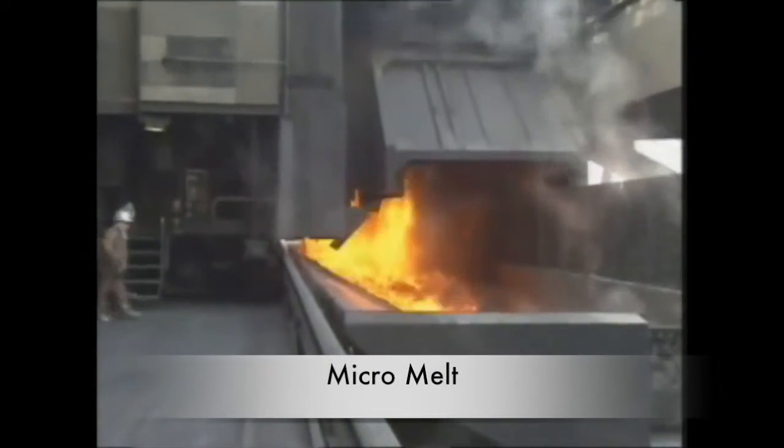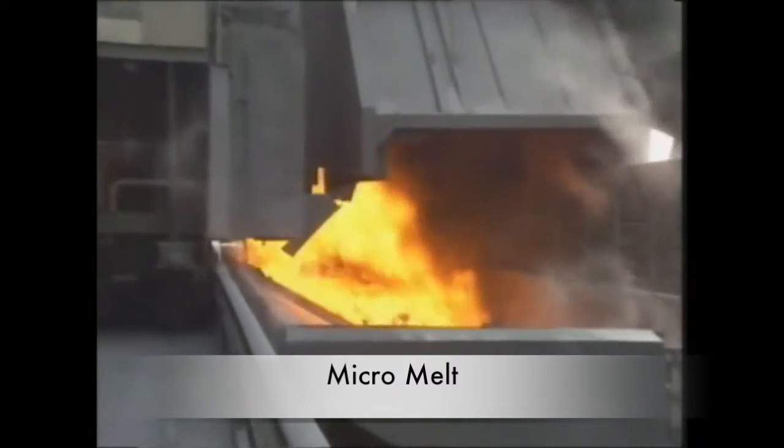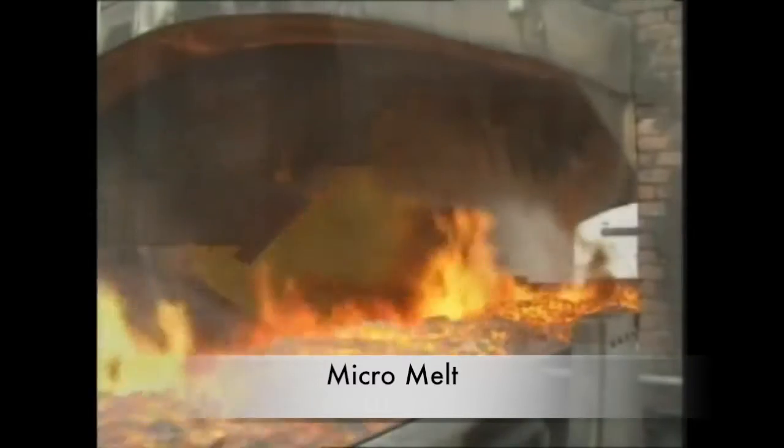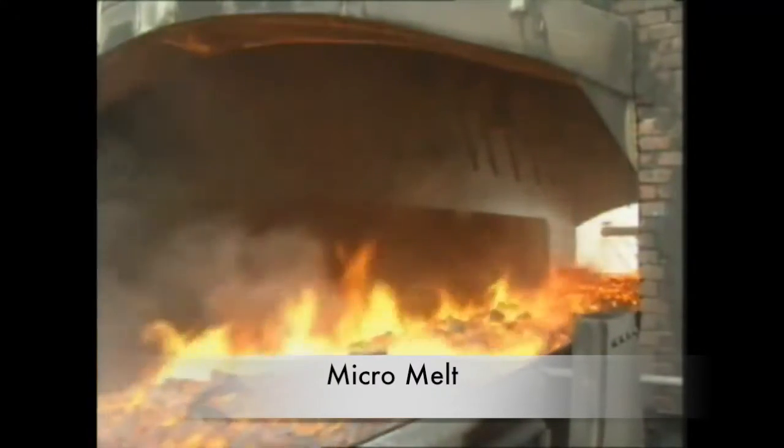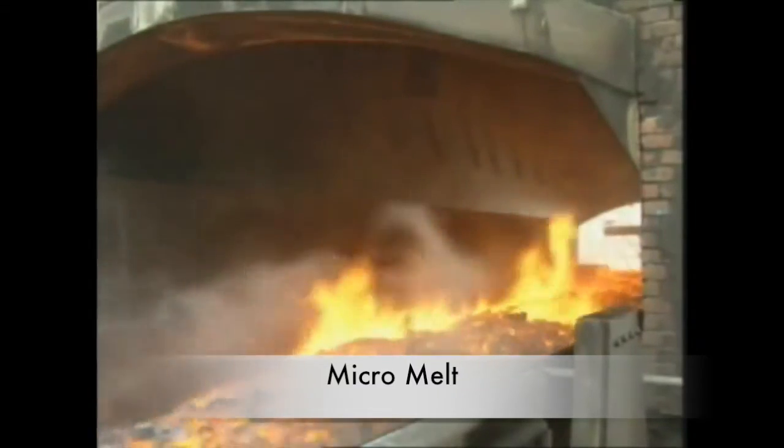Another major process is Micromelt. During the first stage of this process, metal is melted using air induction processes and poured into a refining ESR tundish, where the metal is heated and purified, reducing the number of inclusions. The next steps are the same as the process mentioned earlier.